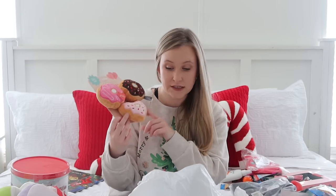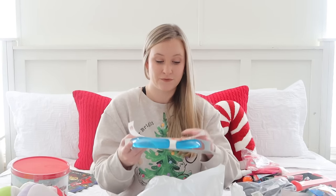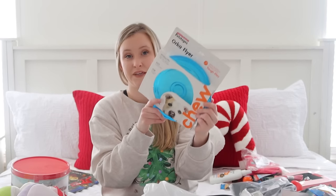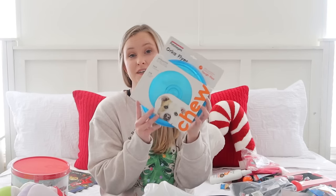I might give one to Ellie since we do have three, but I don't know if she would enjoy that as much. She really likes to play fetch outside. So I got her this Frisbee, and it's a thick rubber Frisbee. So I figured she'll really enjoy that. And it's also for tough play.